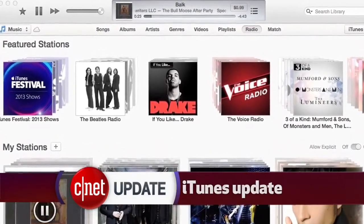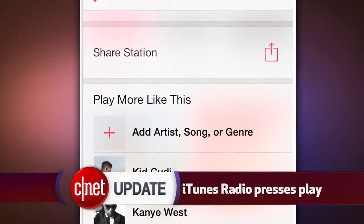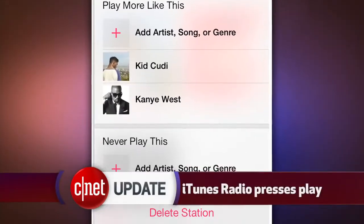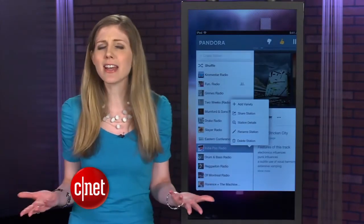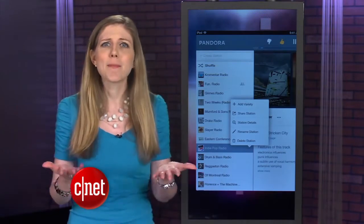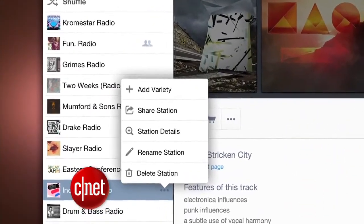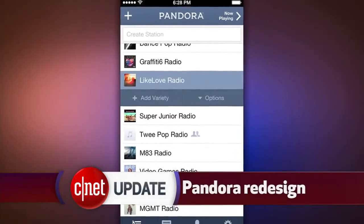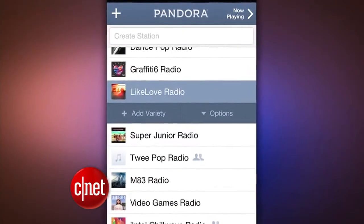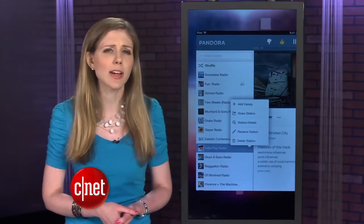It has a new Genius Shuffle for mixing up your music, and there's also iTunes Radio, Apple's new streaming music service. Of course, right as iTunes Radio goes live, Pandora releases a major update to its iPad app, as if to say, hey guys, don't forget about me. Pandora's new app allows users to learn more about artists and share on social media. There's also a music feed with a timeline of your music preferences, including stations you created, and it got a fresh look with colors and icons to match the design of iOS 7.